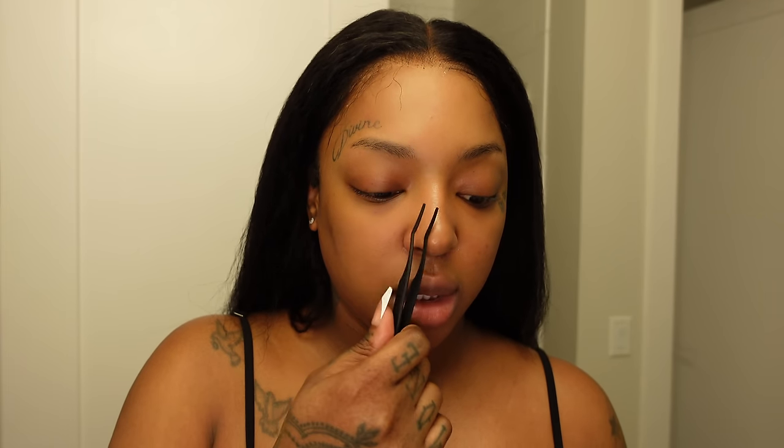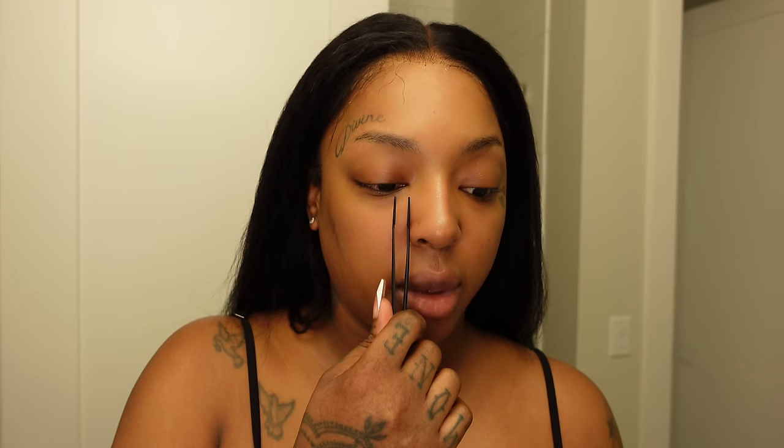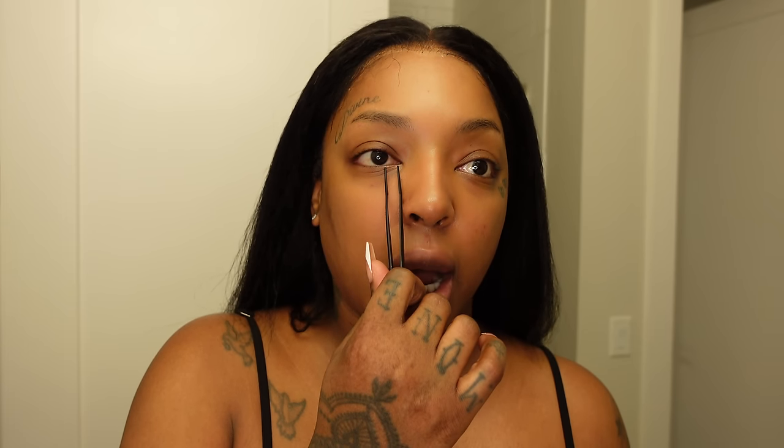So I think I'm gonna start with the top. I like doll eyes, so I think I'm gonna do 10, 12, 14, 10. And then on the bottom, I'm gonna do fives and then sixes and then fives. Don't let me forget that, y'all. Or should I do 10, 12, 14, 12, 10? Yeah, that's what I'm gonna do. 10, 12, 14, 12, 10, and I'm gonna do five on the bottom, six and five. Those are the lengths I'm gonna do.